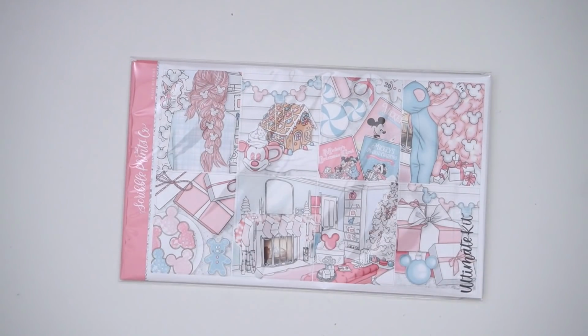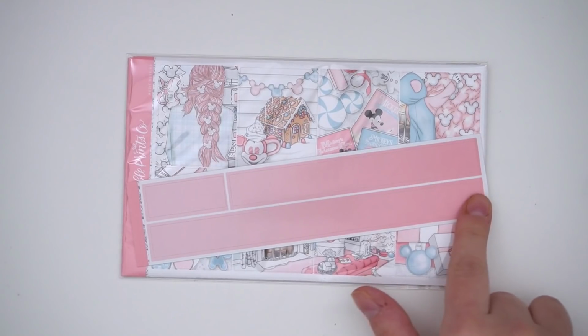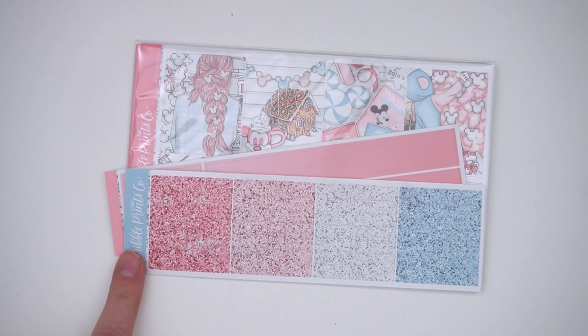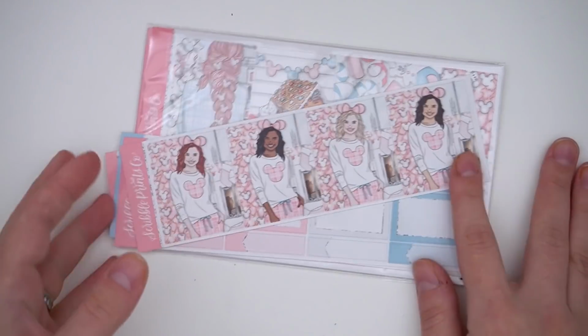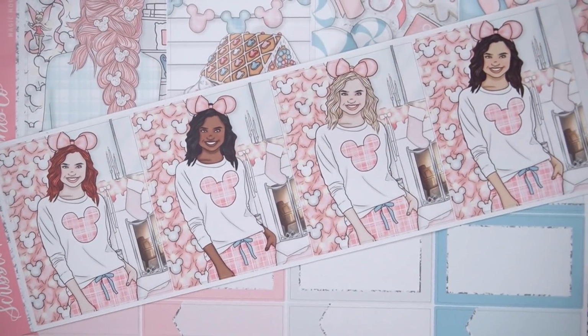And then let me go ahead and show you guys the extras. So there is the option if you want to add on the 15mm strip, which is a gradient from the lighter pink to the darker pink. You do have, I accidentally used that in blue, but that's okay. That is the glitter headers for the kit, and then the label sampler, and then there is also the fashion girls, which are so cute. I love these so much. They're so pretty, and I love their hair.